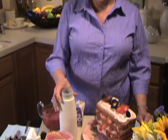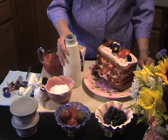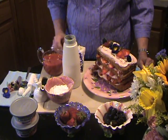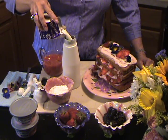Well, now the last thing I'm going to do to make everybody go wow when they look at this dessert is make strawberry whipped cream. And I love gadgets, and my mother, before she died, was always buying me fun kitchen gadgets, and this is one of my favorites. It's a whipped cream maker, and it's really easy to do. You put really chilled cream inside of it.